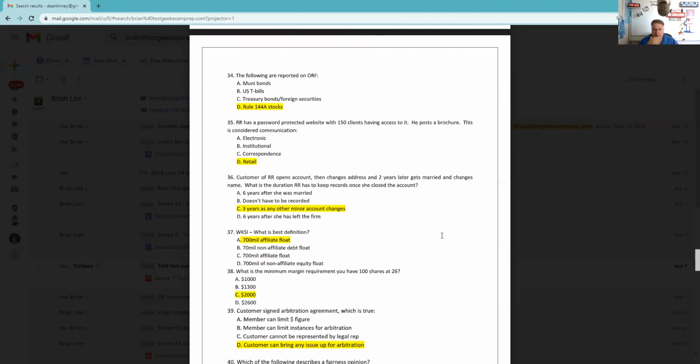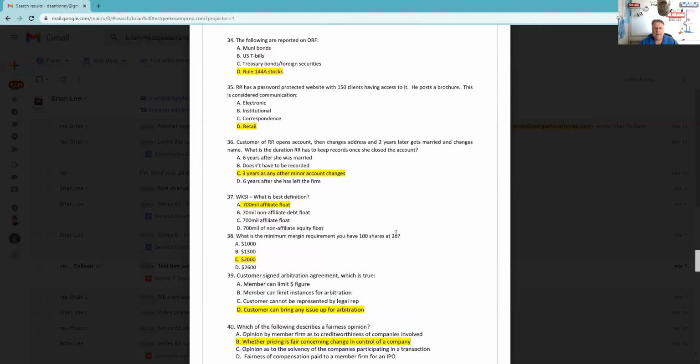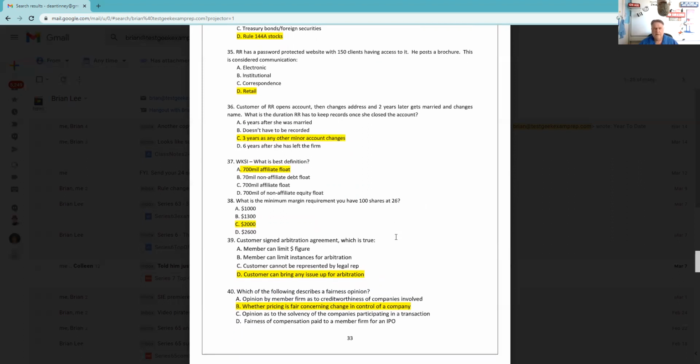Which of the following is reported using the over-the-counter reporting facility? Rule 144A stocks. I would know that 144A is primarily for QIBs to buy and sell securities. A QIB is a qualified institutional buyer of securities, 100 million or more in assets under management, and they can trade, and they still have a responsibility to report trades. So they're going to use the over-the-counter reporting facility to do that. I'll probably regret this, but an example would be unregistered stock, like Tesla, for example, T. Rowe Price and BlackRock trading amongst themselves.